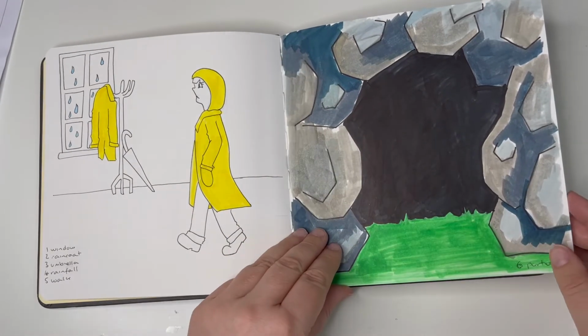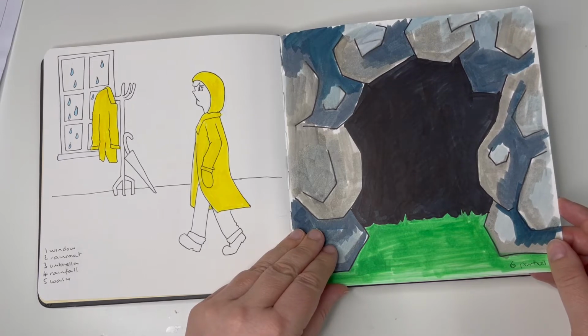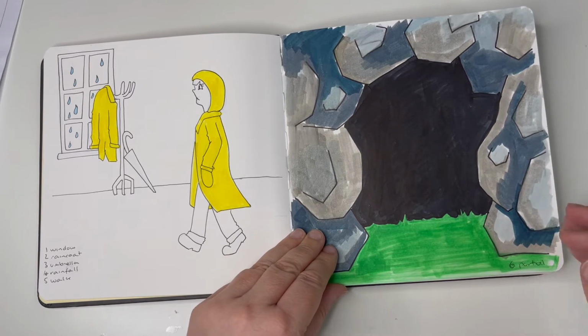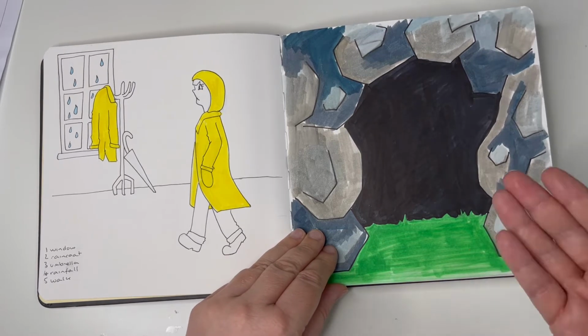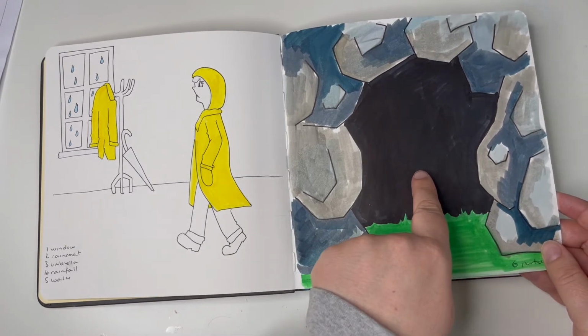The next was portal, and I just decided to try this clumpy, messy style, which when other people do it, it looks all cool. When I do it, it looks clumpy and messy. But that's a portal, you see, in there.